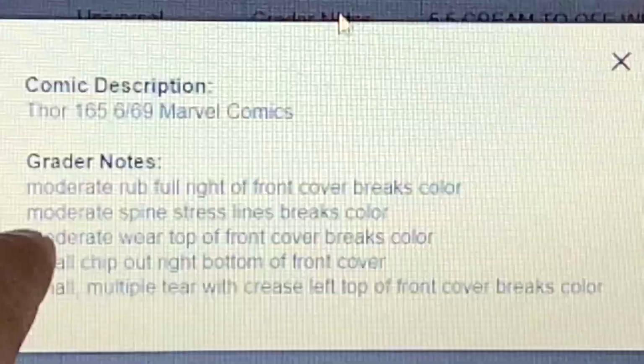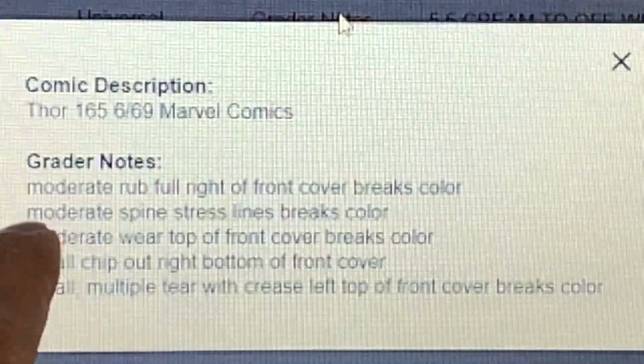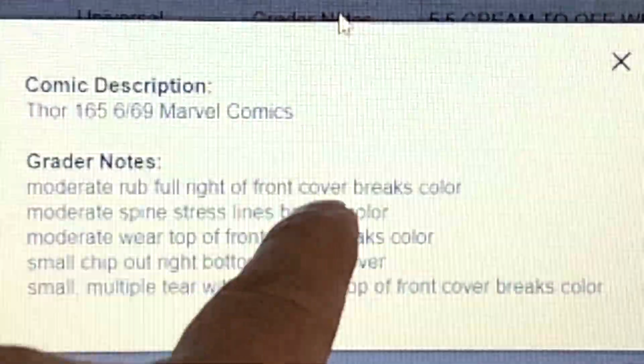Okay, so definitely should have a lot of grader's notes. As you can see here, we've got about 5 lines. Moderate rub, full right of front cover breaks color.